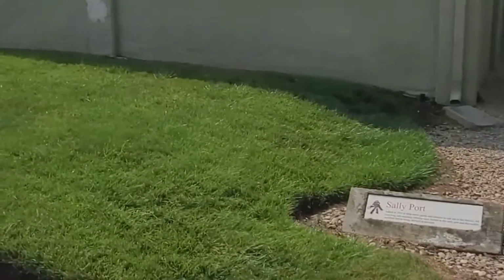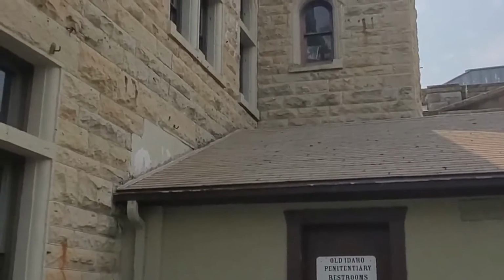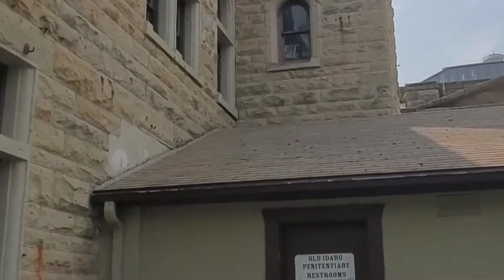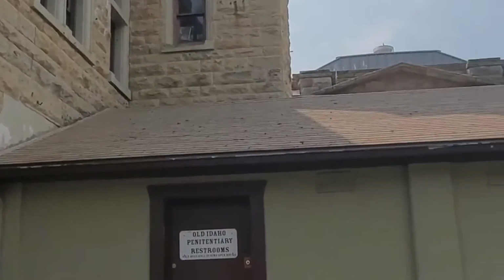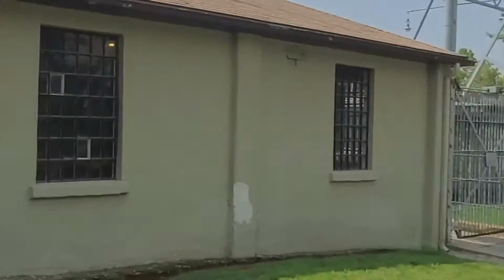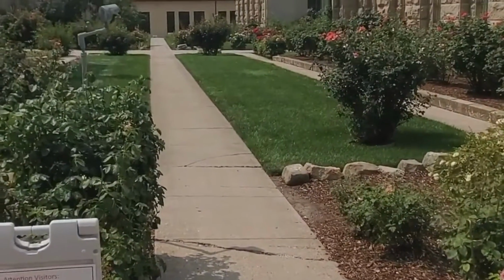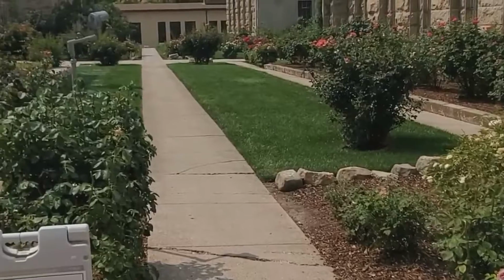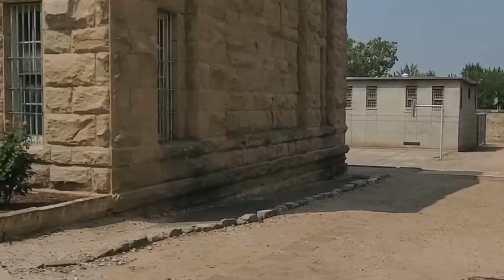There's a lot to see in this place. Cat in the window up there. Can you see it? I don't know. Can you see it way up there? Not a real cat. It's a wooden cat. And Tom. We'll look at that on the way out. This is the yard. Oh, yeah, it looks kind of like a yard. I don't know if it's the prison yard, but it's a yard.